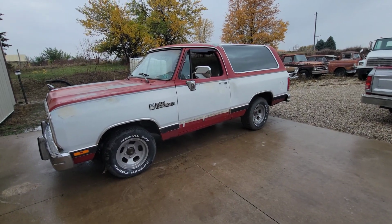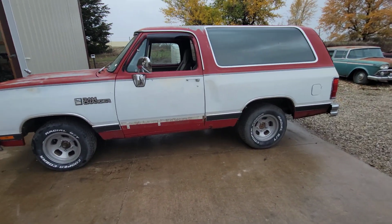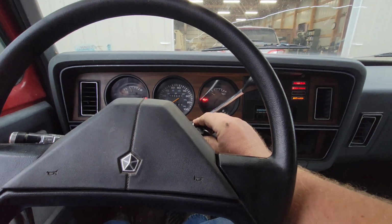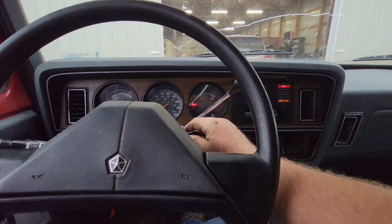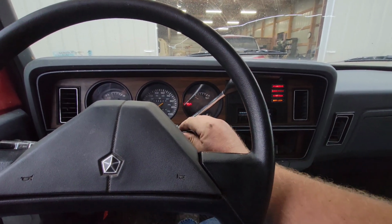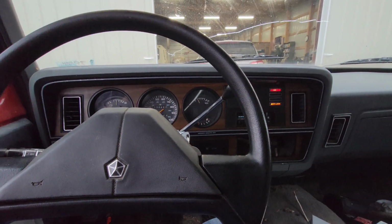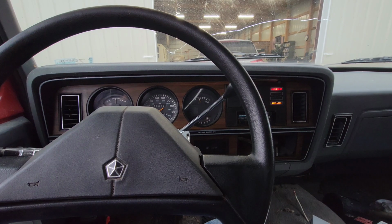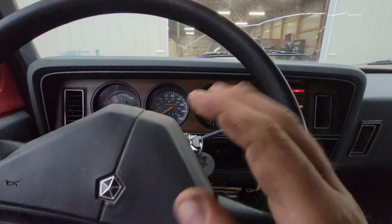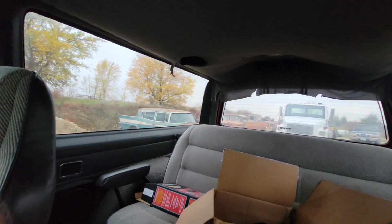Alright, so I got the wheels and tires changed on it. Got some slots on it. And we're going to go ahead and try to drive the thing home, see if it's going to make it. Hopefully my luck changes. Alright, we're going to try to drive her home. See if she'll start first. Fuel pump's definitely getting weak where it's not wanting to start right away. Alright, well, here goes nothing. Have to see what happens.